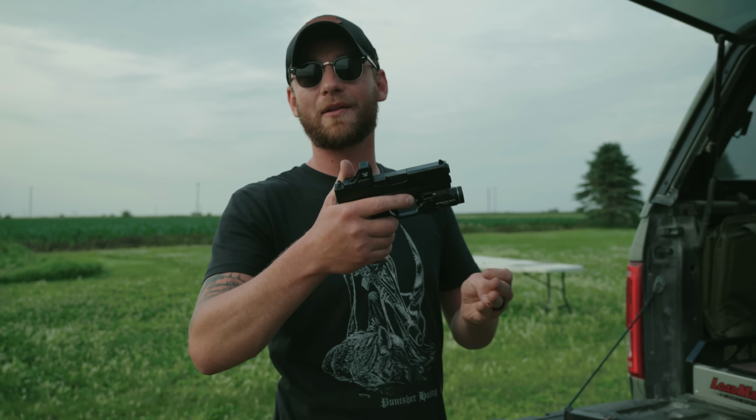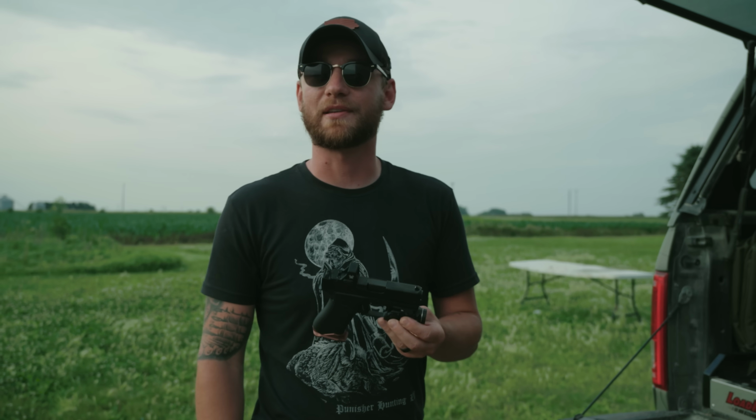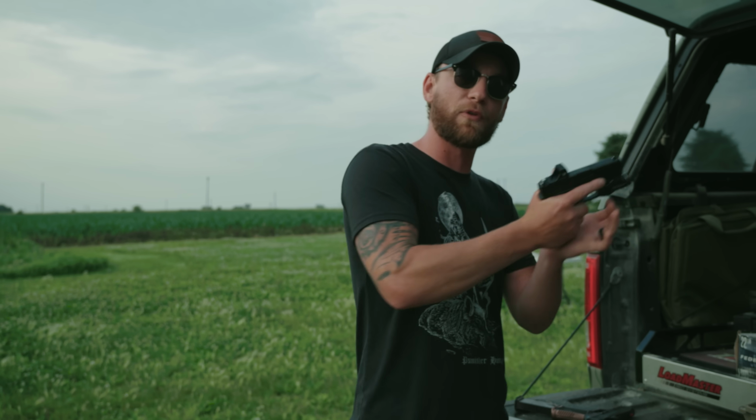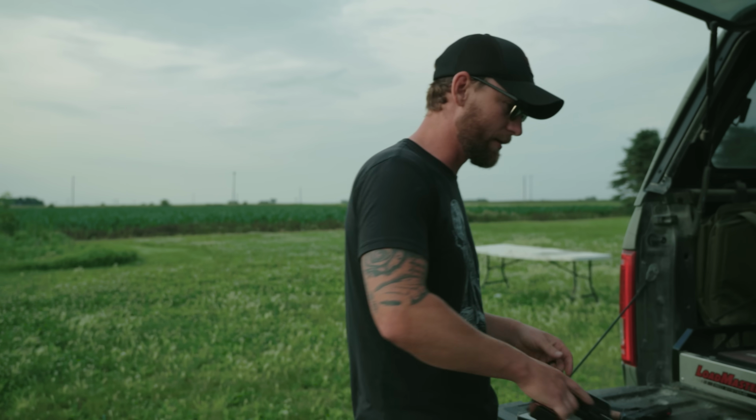We got the regular barrel in here right now. Now I don't have this thing sighted in, so we're just gonna do like into the dirt 10 rounds so you guys can see the muzzle flip, and then we'll put the other barrel in it and go from there.